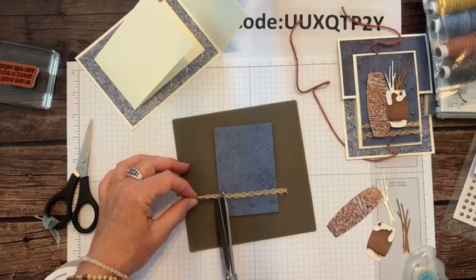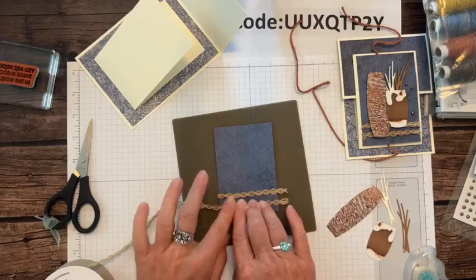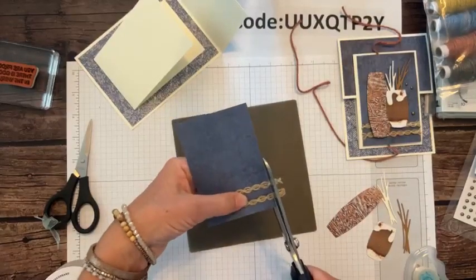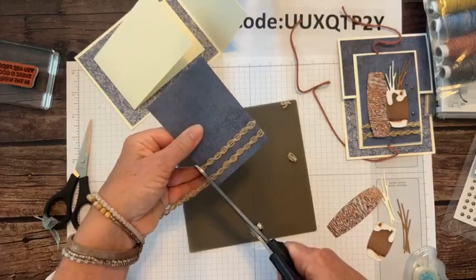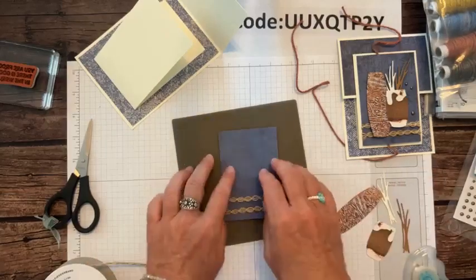So here. Just that one right there. And then we'll put this one right there. Okay, so there, we're gonna just trim those right on the edges. And I feel like maybe, is that one good? Yeah, that one's good. There we go. Okay, so we're gonna get those little babies out of the way. I'm gonna just leave that right on there.